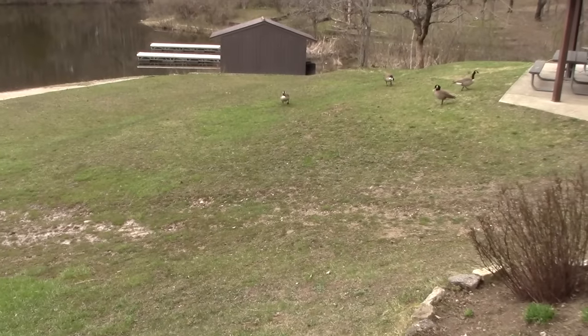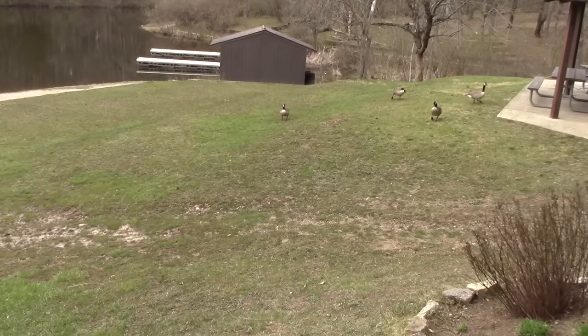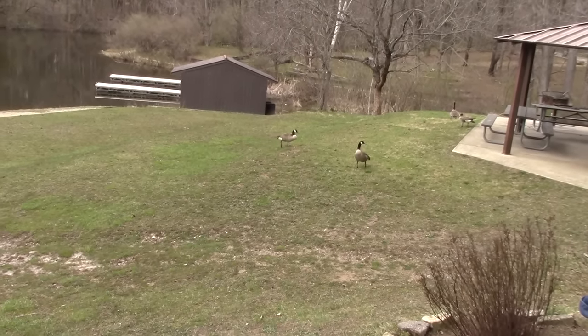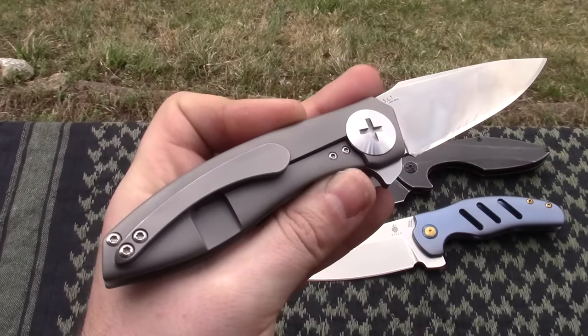Got some audience right here. Come on, geese. Come on. Dang. Oh, there's a fight. Some action. They should be making babies soon.